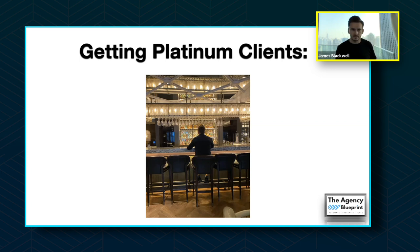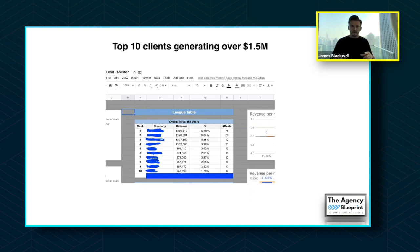In the new era agency way, and the way that the better agencies are doing this now, we need a way to actually engage with platinum clients and offer them something unique and different. If we look at our top 10 clients, this snapshot was taken quite a while ago and it's a lot past this now, but our top 10 clients generated over $1.5 million worth of revenue in the time when we first started.